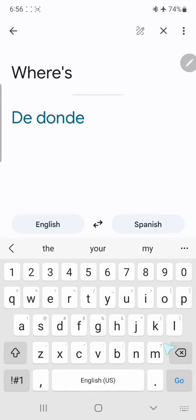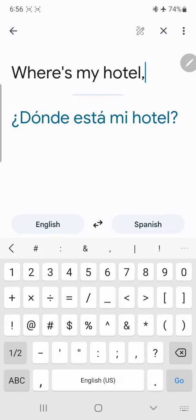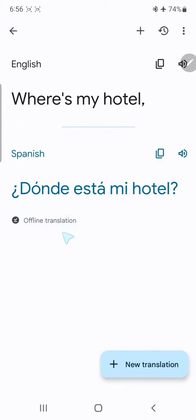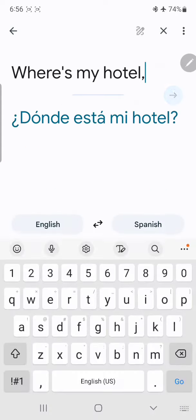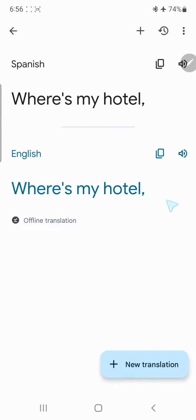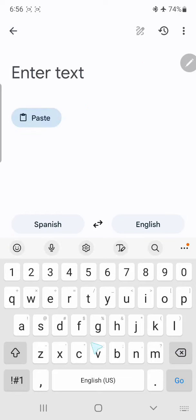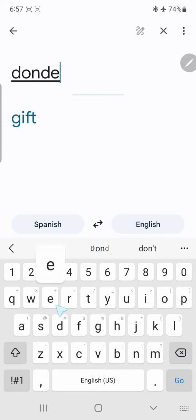I type in what I want to say in English. It tells me what the translation is in Spanish. Right here, I'm offline, but you can press that little button I pressed there to hear it out loud, and it'll actually speak it out loud. But do know that if you're not online and connected to Wi-Fi or data, it won't speak it for you. Now, you can also put in Spanish or French to translate to English.